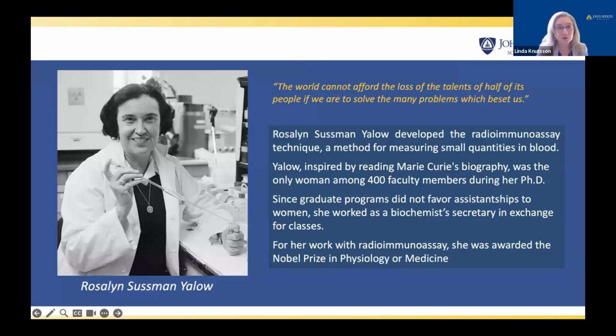So Rosalyn Sussman Yalow is quoted as saying, "The world cannot afford the loss of talents of half its people if we are to solve the many problems which beset us." So she got inspired to go into science after she read Marie Curie's biography. And she was the only woman among 400 faculty members during her PhD. And she also had to work as a biochemist secretary in exchange for classes, since it was very hard for a woman to get assistantships back then. So she developed the radioimmunoassay technique, and that is a method for measuring small quantities in blood. And she applied this technique to insulin. Her husband actually had diabetes, and she demonstrated that in type 2 diabetes, the antibodies react to insulin. And she was awarded the Nobel Prize in Physiology and Medicine for her work.